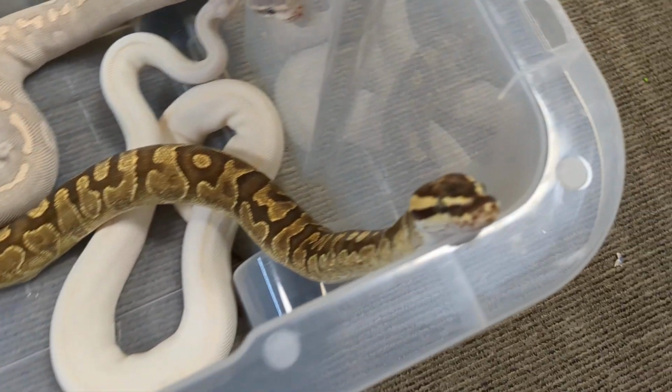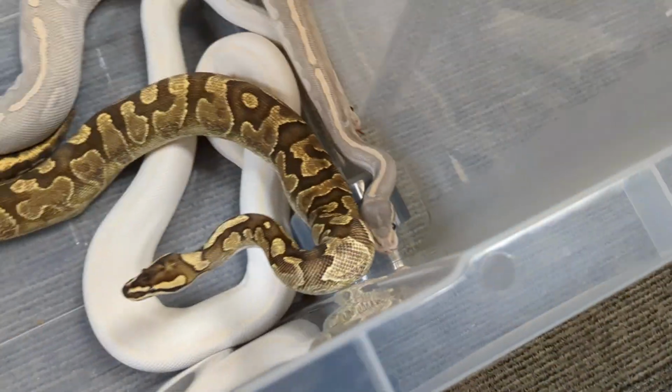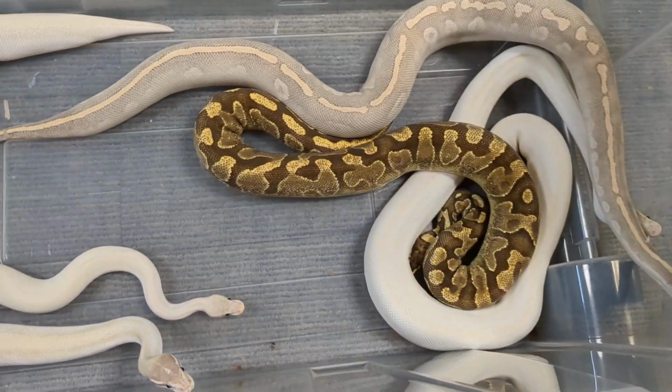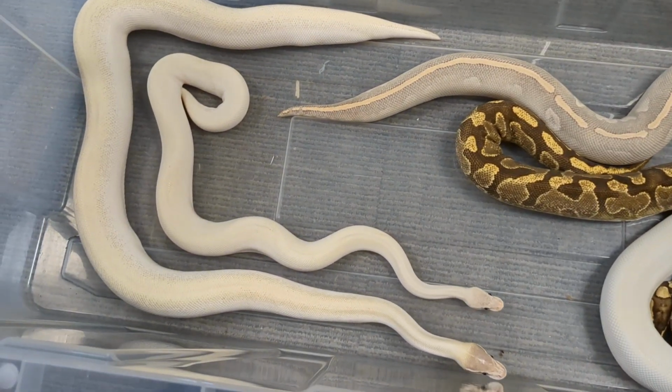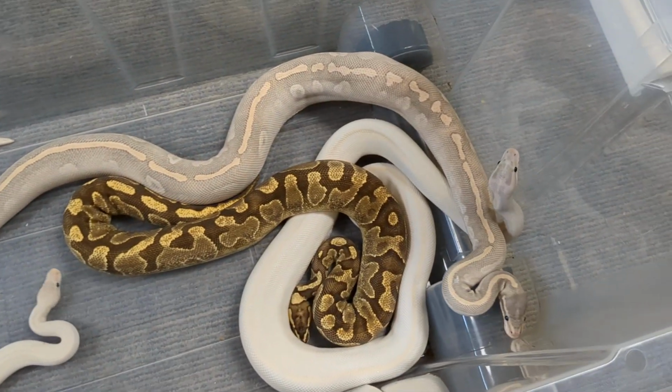Hey, baby. So, let's jump into it. Now, I'm sure you've all noticed, not all these snakes are white. And some of them that are white aren't all the way white. So what's going on here?